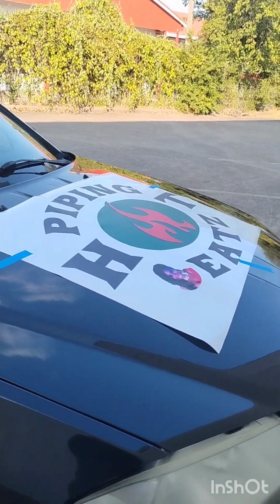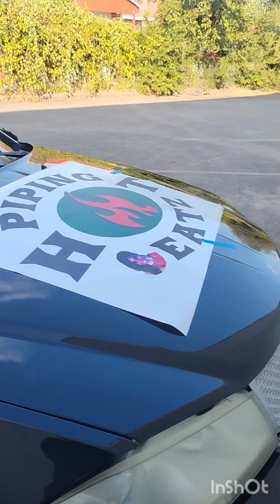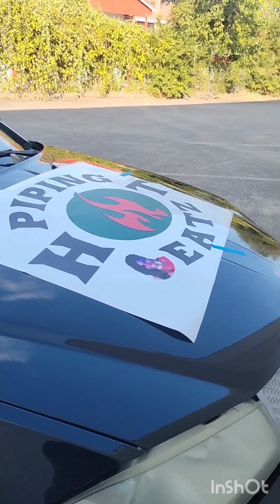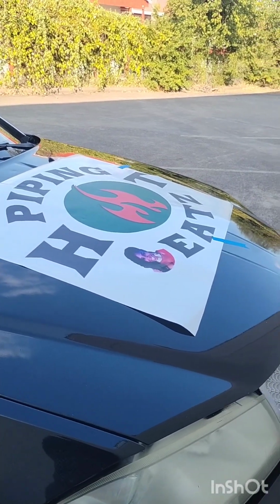The sign on the hood and the signage on the doors, it's a little busy, but that's okay. Like I say, this is my work car, my runaround car, so we can be a little busy. It doesn't matter.